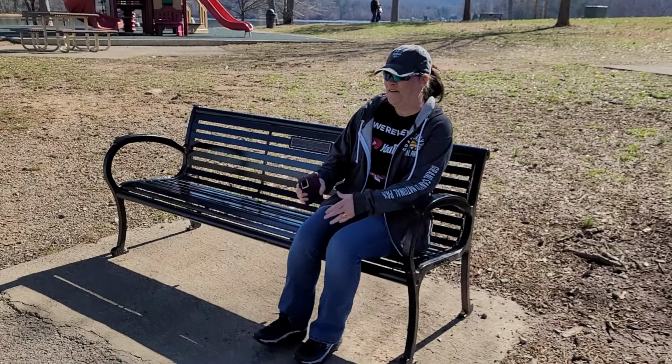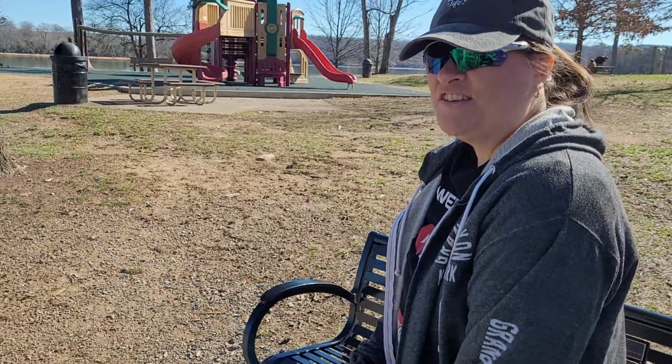No, look. You got a nice bench there, donated. So nice. And apparently what happens is people will donate these in memory of their families that have passed away, so it's a really beautiful idea. This is just so pretty.